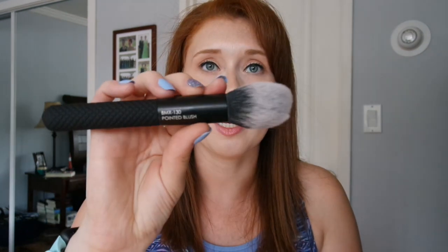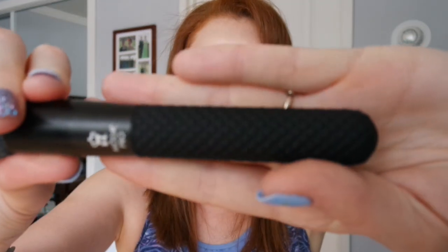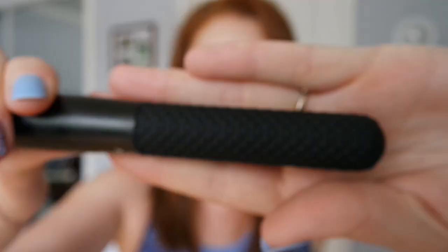Next thing that I'm really excited about are the Moda Pro 3-piece brush set from Royal & Langnickel. I actually have gotten quite a few Royal & Langnickel brushes throughout different subscription service boxes, and I really like the brushes. I feel like they're starting to be carried more in Walmart, but the 3 that we got were the BMX 130 pointed blush brush. They also have this really nice patterned handle to hold on to, and I'm really looking forward to using this. It's also really soft.